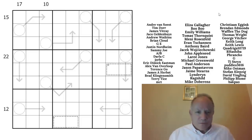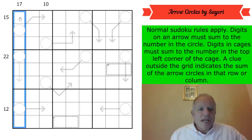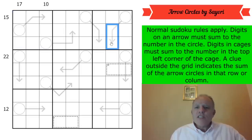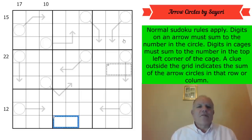So I'm going to read the rules. They're normal enough to start with, then they change. Normal Sudoku rules apply, and that means 1 to 9 appears in every row, every column, and every box, each digit once each. That's how Sudoku works. Digits on an arrow must sum to the number in the circle. Normal enough arrow Sudoku. Digits in cages must sum to the number in the top left corner of the cage. Normal enough killer Sudoku. There's only 2 cages, of course. A clue outside the grid. Now, these are not sandwich or xsum clues. A clue outside the grid indicates the sum of the arrow circles in that row or column.